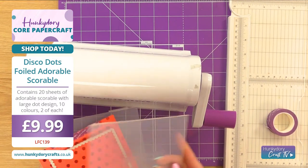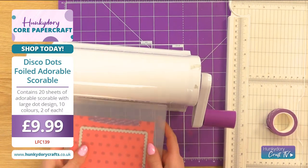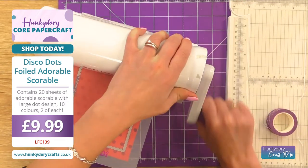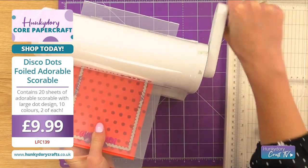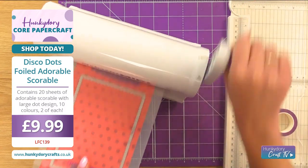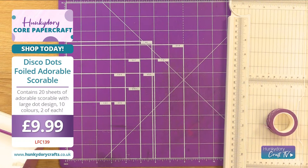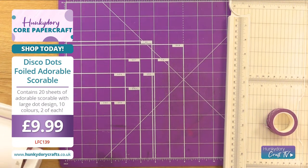Hang on one second. Oh, I think it was just my tape getting stuck on there. Sorry. It's quite a good press, actually. Tell you what, I'll do it at the side and bring it in. I think sometimes when it's on the mat, it moves, doesn't it? Yeah, it does just move slightly. So I'll just do it quickly out of the camera. There we go. That's going through absolutely fine.